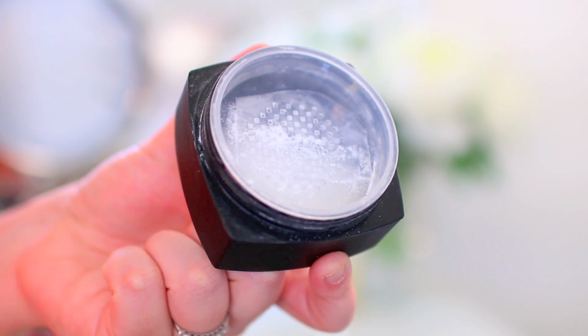It's a very finely milled powder, so it's super lightweight. It doesn't add any extra coverage to the skin, but it does a great job at just setting your foundation into place without looking heavy or cakey on the skin.